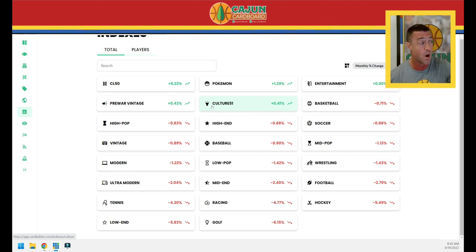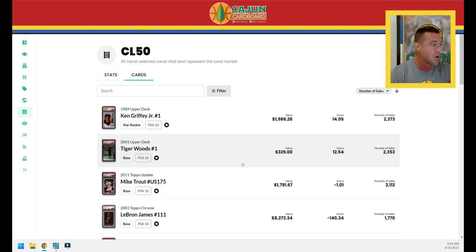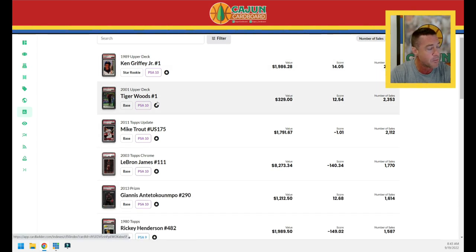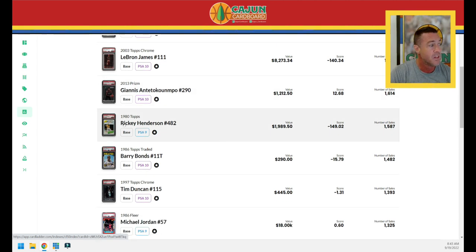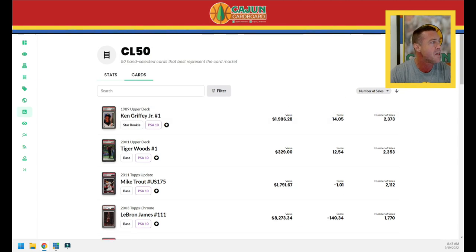The most indicative one is the Cardladder 50, which is really good because that's sort of an indication of the hobby as a whole. The Cardladder 50 is the 50 cards that Cardladder chose that are most indicative of the hobby as a whole. And so it's going to pull from all these other sub indexes that you see below that are red, but, well, I'll just give you an example. We'll click the Cardladder Index. Here's the types of cards: the Griffey PSA 10, the Tiger Woods Upper Deck Base Rookie, the Trout Update, the LeBron Chrome, the Giannis Prism PSA 10, the Ricky Henderson PSA 9. They use the 9 because the 10's unattainable for most common folk, but that gives you an idea.